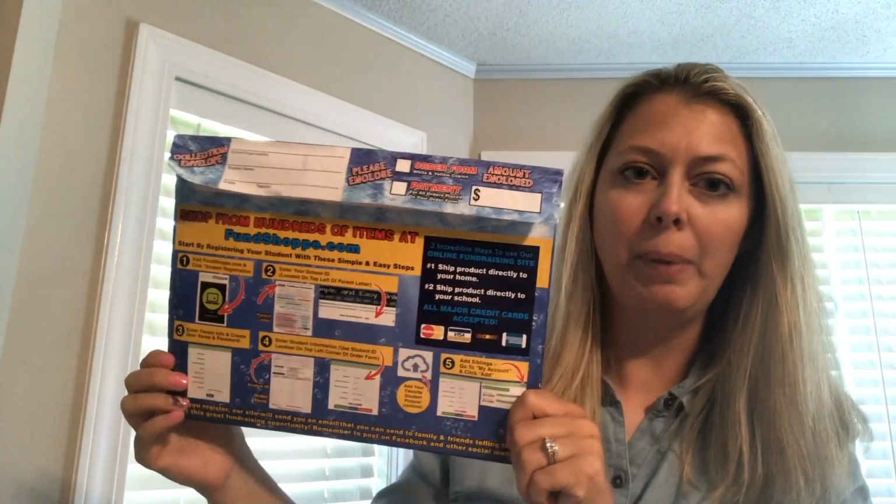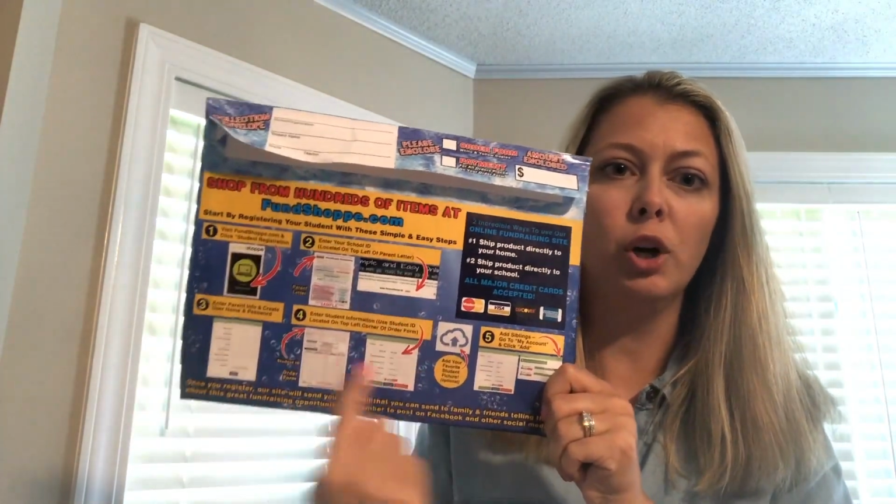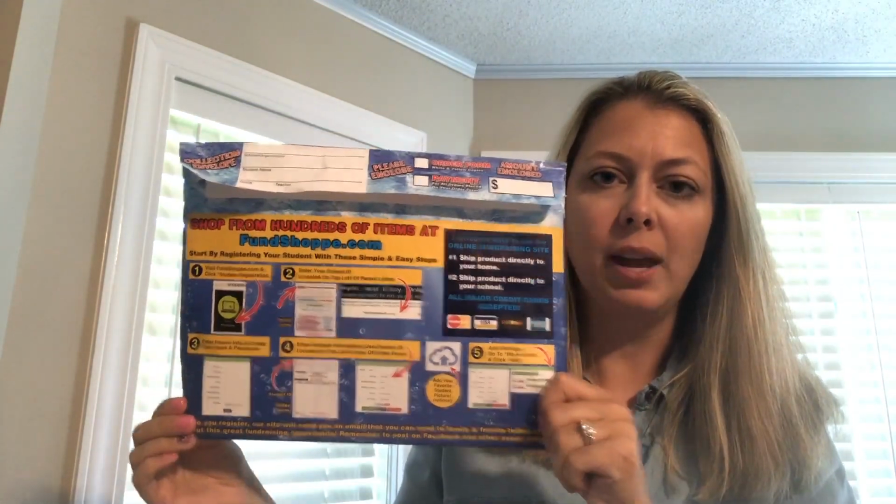There is something else that they are offering this year. If you'll notice on the back of the packet, it shows a procedure to do online sales. This is the important part.